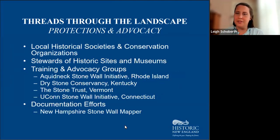So aside from legislation, as we saw, legislative protections for stone walls are very limited. So it depends a lot on private homeowners, local groups, conservation organizations, advocacy and documentation efforts to preserve stone walls and to record the history that they represent. And there are also training opportunities throughout the region that help preserve stone walls and traditional building crafts. There are a number of volunteer opportunities that I've come across in my research, and I just listed a few efforts that I came across here on the slide.